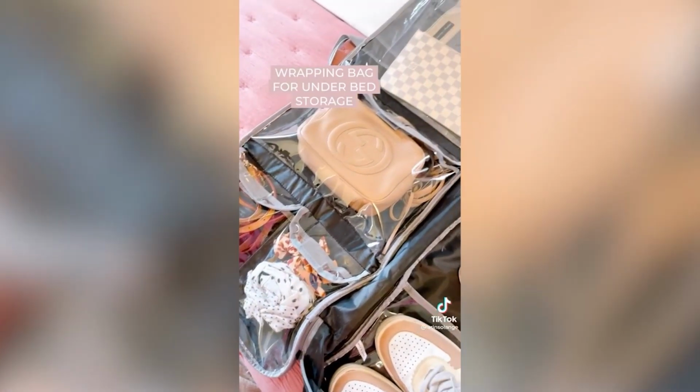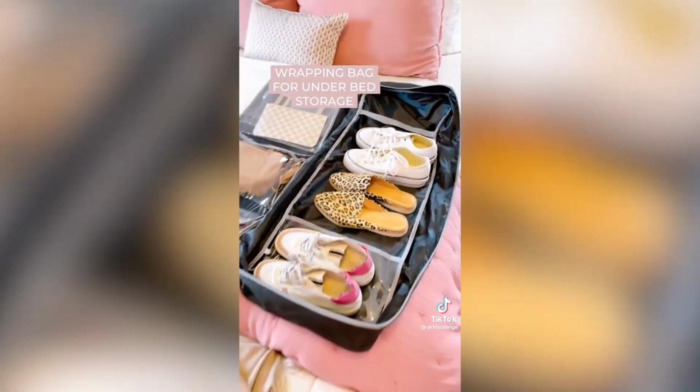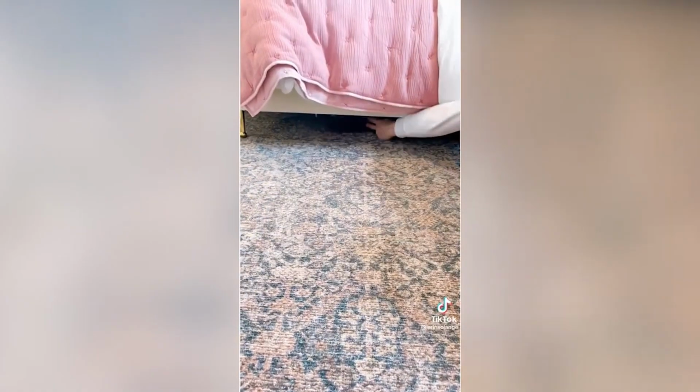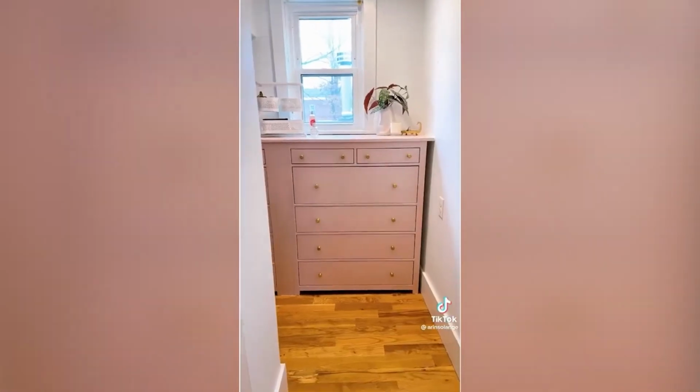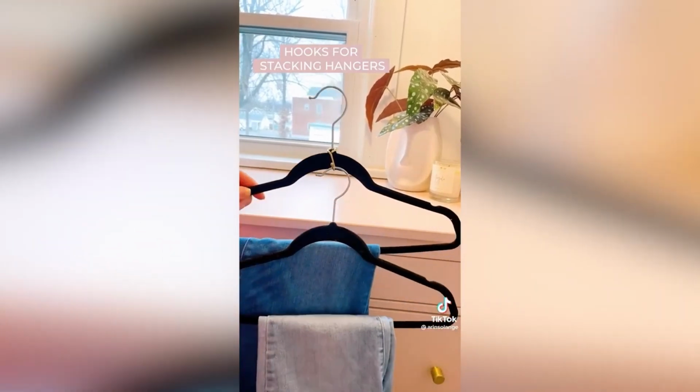Instead of typical under-the-bed bins, I actually prefer using a wrapping paper bag. They have great organization inside and fit perfect under even low-profile beds. Here's how I keep our small closet organized. These small hooks go on your existing hangers, and that will give you back so much closet space.